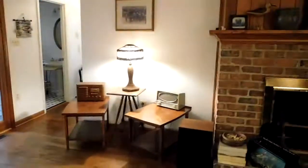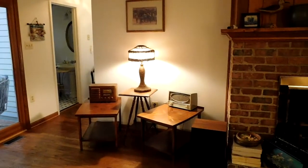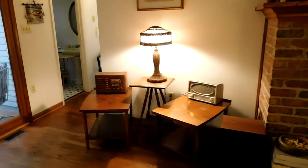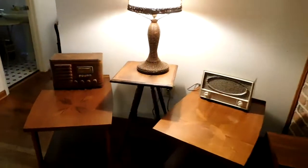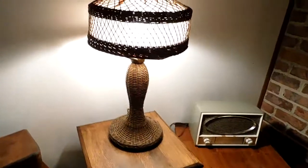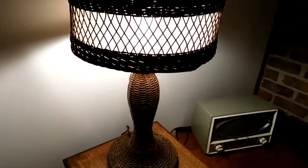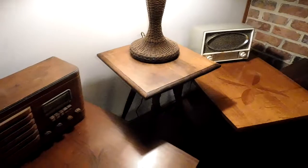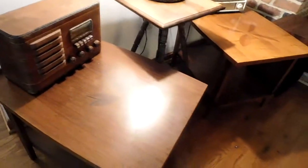This one, again, is the Friday sale. Friday, Saturday. We will start Friday at 9 a.m. and I'm going to take you through the house right now. As you can see, front room, none of this stuff is new. Real nice old wicker lamp. That is not a reproduction. That is old school. And some nice mid-century inlaid tables.